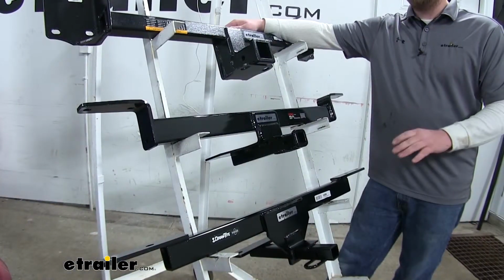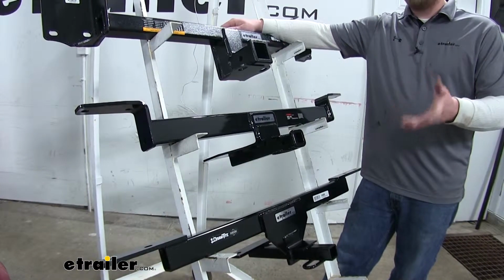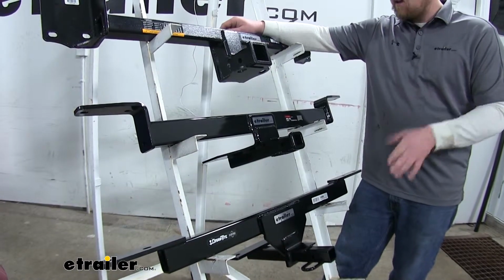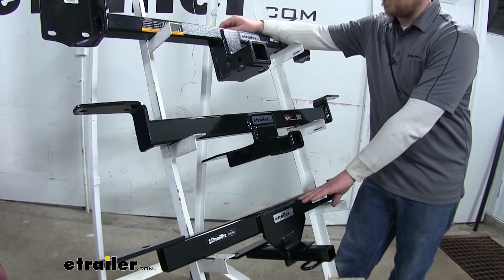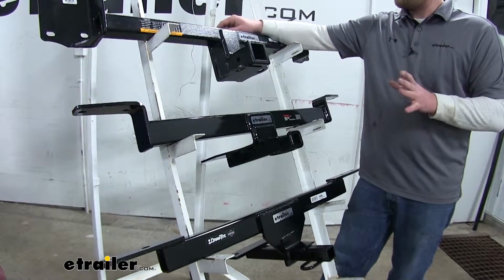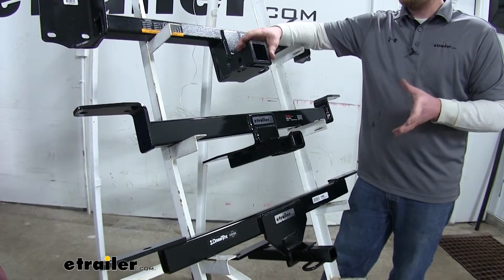The hitch that is going to be best for you is going to depend on your application. If you already own a handful of 1¼" accessories, you might be just fine with these two. However, if you're going to be in the market for new ones, you're going to have a lot more options with the 2" receiver tube.